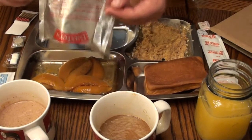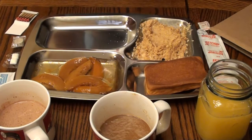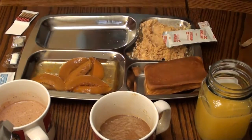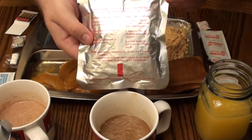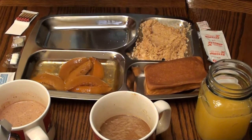Ooh, these are a little brown. They smell alright. A little bit different than a normal canned peach. I'll get this out of the way. Main event, I have no idea what to expect. Made by Baxter's. Sausage and hash browns.